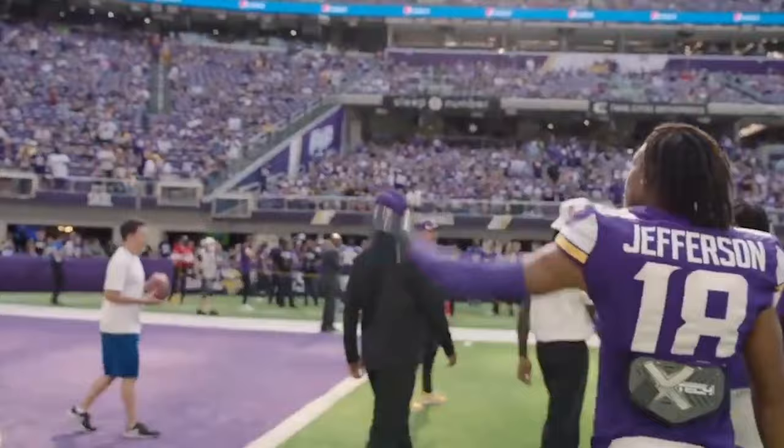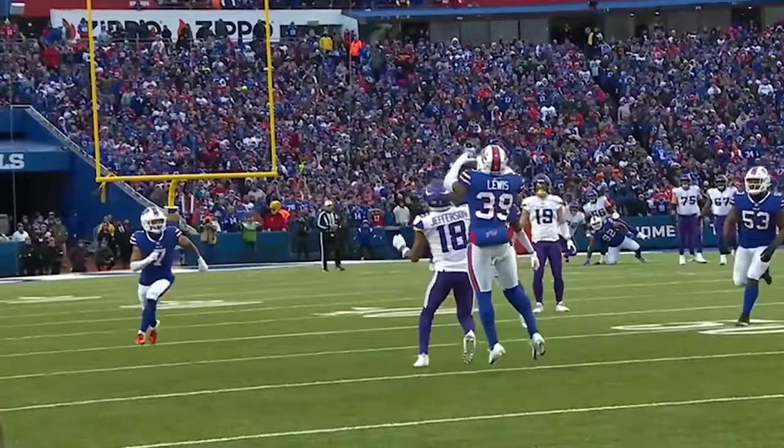Kirk Cousins launched a deep ball over the middle intended for Jefferson, and meanwhile, 2 Patriot defenders converged on Jefferson as the ball arrived, sandwiching him from both sides. But Jefferson, being the man that he is, managed to time his jump perfectly between the 2 defenders. He leapt up and reached out to pluck the ball over the outstretched arms, securing the catch as all 3 players crashed to the ground violently.